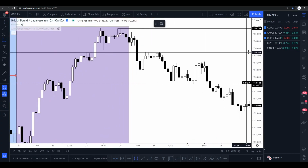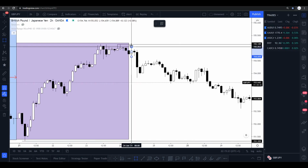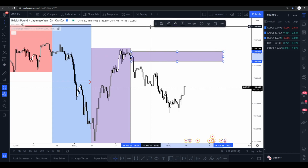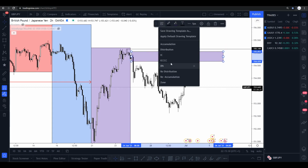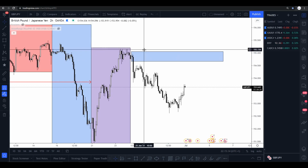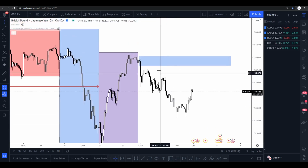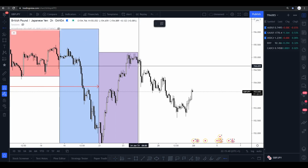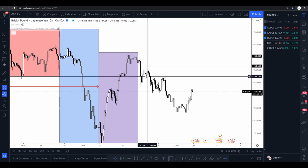Now I'm gonna mark this up right over here. This 2 hour institutional candle, it's really clean. Now we're gonna zoom into this real quickly. Let me show you guys what I'm seeing. So this is our IC, correct? Let me just delete the range now, make this a little nicer. Actually, I'll just use lines, make this way cleaner. So boom, this is our IC.